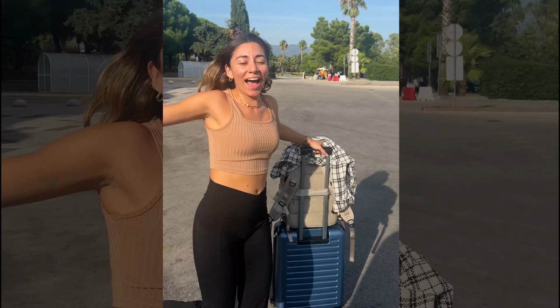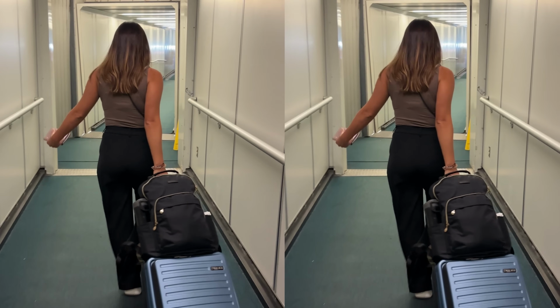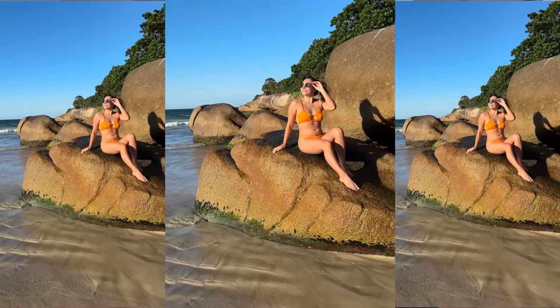It took me years to get this right, lots of extra baggage fees and overweight cost. But as you know, for the past 2 years, I've been traveling full-time, moving to a different city every month. So trust me, it was time to get my act together.